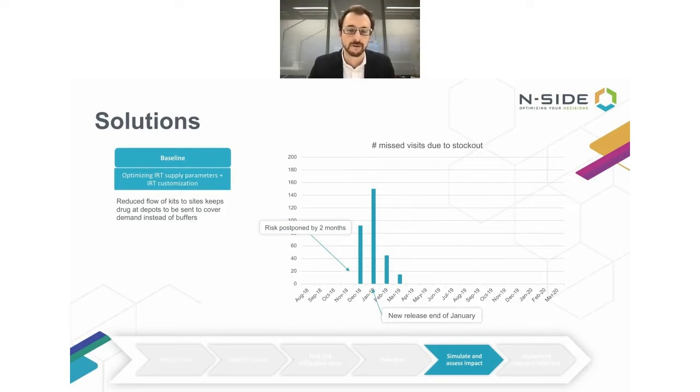And now it's not in October anymore, it's in December. By optimizing the RT configuration, we're keeping the kits at the depot instead of keeping them as buffers on the sites. Because when they're arriving at the sites, we cannot use them anymore in other sites. So if the demand is super high in one of the sites in the United States, for example, we would rather have the kits at the depot to be able to ship them to that site. So by doing this, we saved 2 months, which is great.